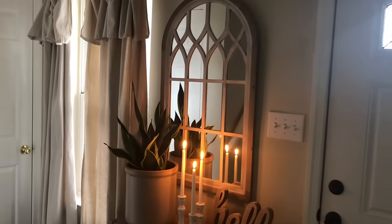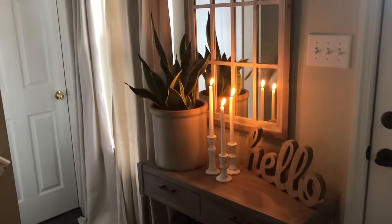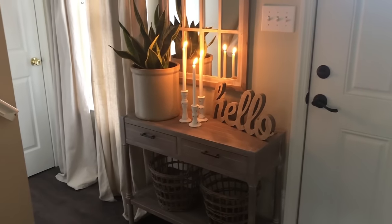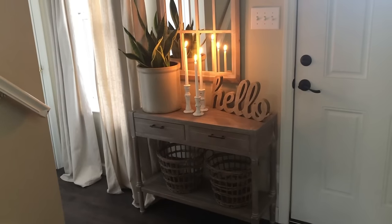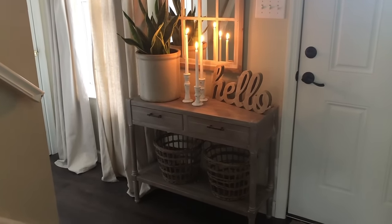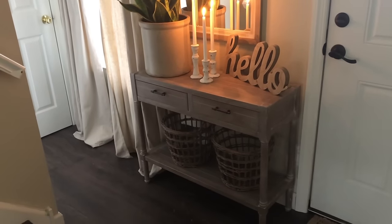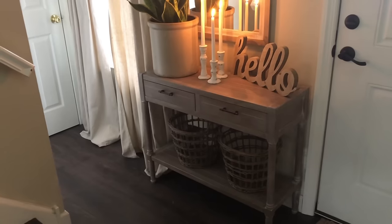This mirror was a Home Goods find a few years ago. I have an antique crock. The hello sign is from Hobby Lobby, and the two baskets are recent Dollar General finds. And this table is actually the only piece of furniture that is not an antique in our house. My mom got that for us from Home Goods.